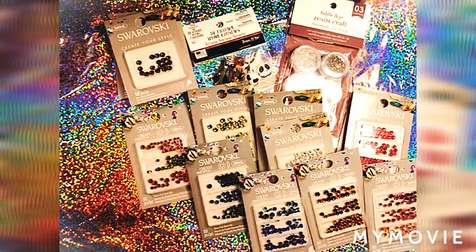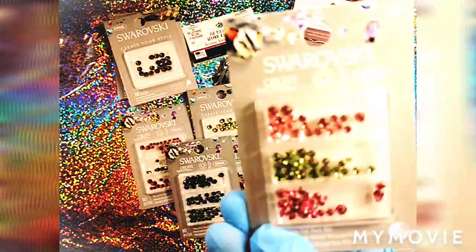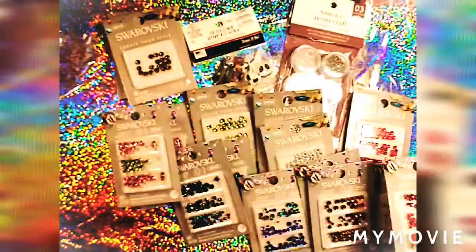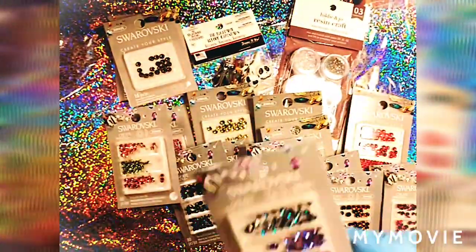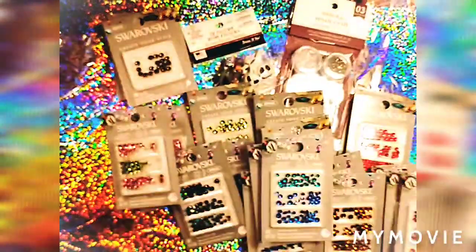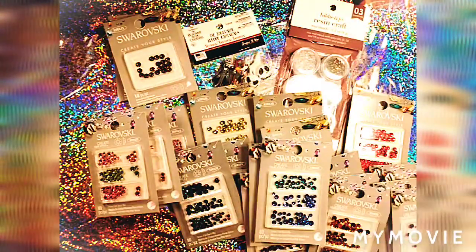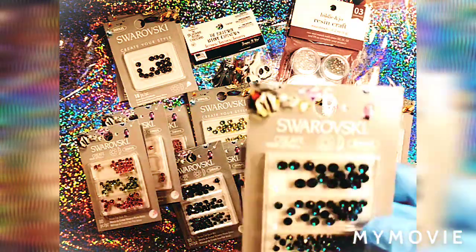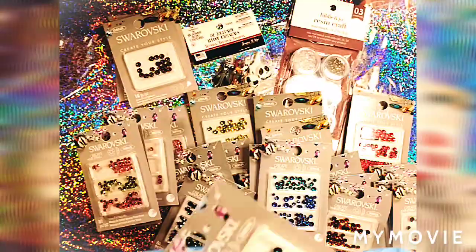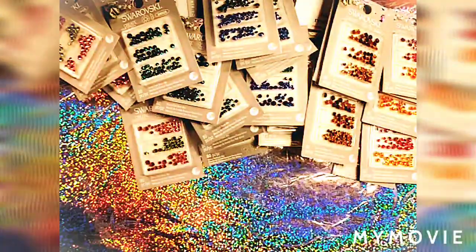Now we have another pack from Amazon. It is a 15 pack, so we get 4 of each colors total, 3 of each in this, and 1 of each in the other. And they're all the same, 4-5 different sets. And the one thing I don't like about these sets is in the colors like the red Siam and the topaz and the blue zircon, they're in compartments, but yet they mix the colors together. So you'll see later when I'm trying to organize them that it is terrible, because you basically have to pour them out and sort them.